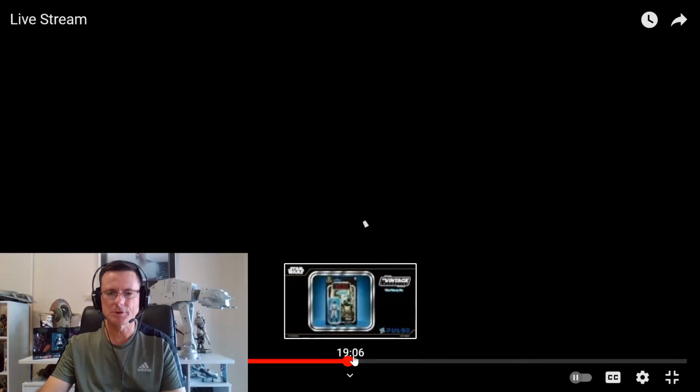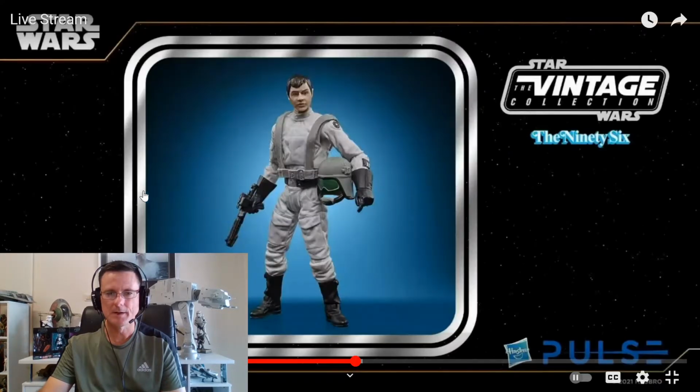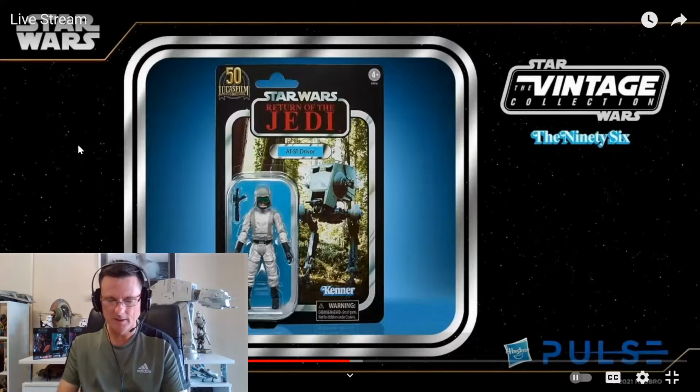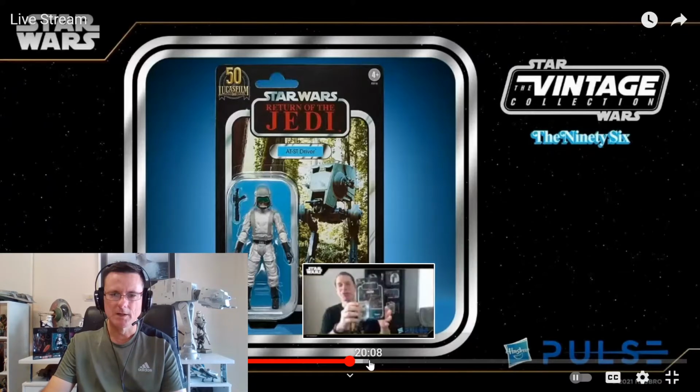If this will show, is the AT-ST driver, which you can see here. I'm trying to get a look at the card back. It looks very cool, the AT-ST driver. I love the look of that. I don't know, what are your thoughts with the 50th anniversary Lucasfilm logo up in the top right corner? Yeah, I don't know. Some people might have an issue with it.